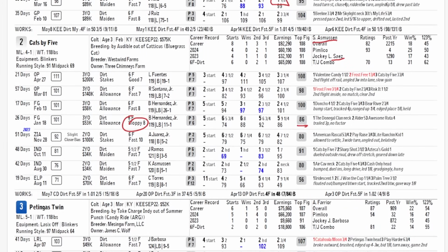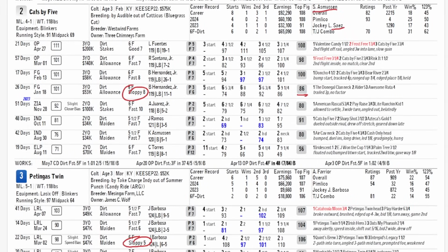The 2, Cats by 5, Steve Asmussen, Luis Saez. I wouldn't necessarily toss the 2. 4-1 on the morning line. Only 1 win in 8 starts, and you have to go back to October of last year to get to that win. Hasn't faced the level of competition that I would like to see, but has run on a sloppy track. Didn't do great in that one race on a sloppy track. So I probably would not use the 2, especially at 4-1 on the morning line. I just don't see this horse deserving that number.